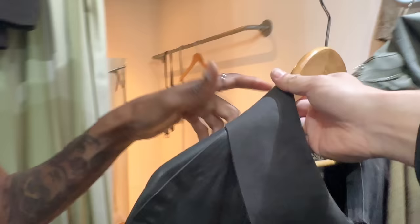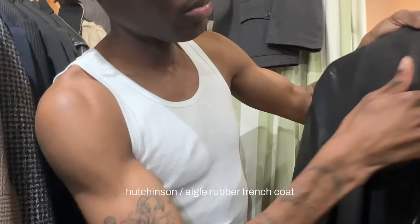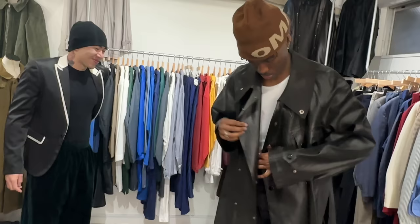This one right here, yeah. Matrix. It's really giving the Matrix vibe. Heavy. Oh no, actually I think it's rubber. We tried this last time and he told us it's rubber, but it really feels like leather, right? You already know.